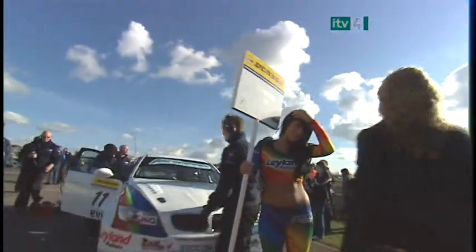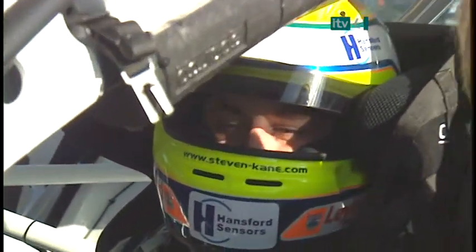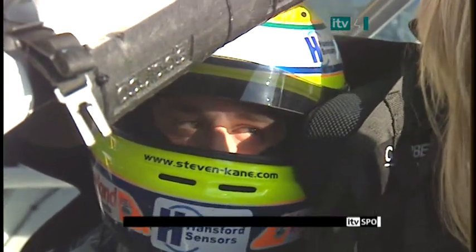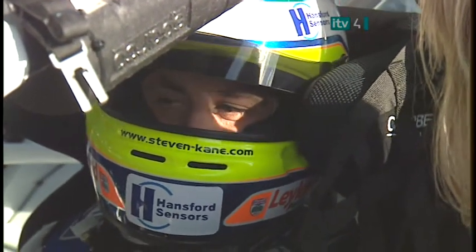Now let's just run over and grab a quick word with Stephen Kane, who's lining up on the front row of the grid alongside Rob. Stephen, making a return to the British Touring Car Championship. Good to have you back. Are you happy to be back in touring cars? Yeah, when we were sitting second on the grid, it's a good feeling, but we've got it together. We're here this weekend and we're here for the rest of the year, so we'll have to see what we get out of this result.